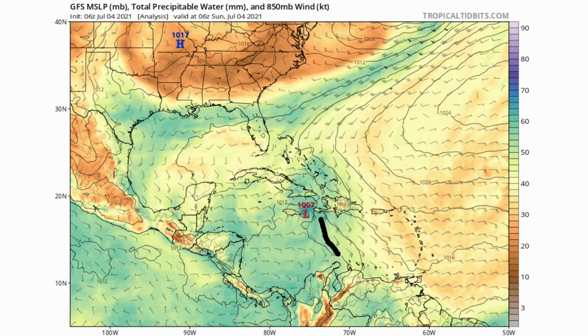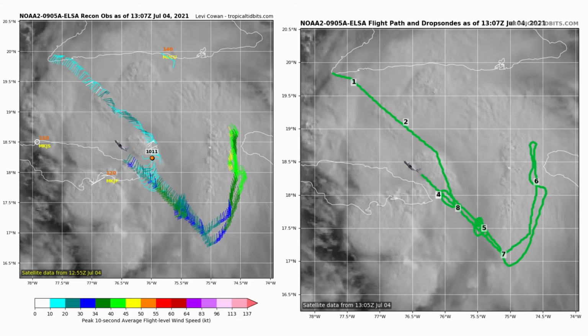So if you were to get a southerly flow into the system that could wrap around into the core, that could help this strengthen quite a lot. Luckily, we're not dealing with that, so this probably will weaken quite significantly as it goes over the Caribbean islands. So that's definitely a plus side to this.